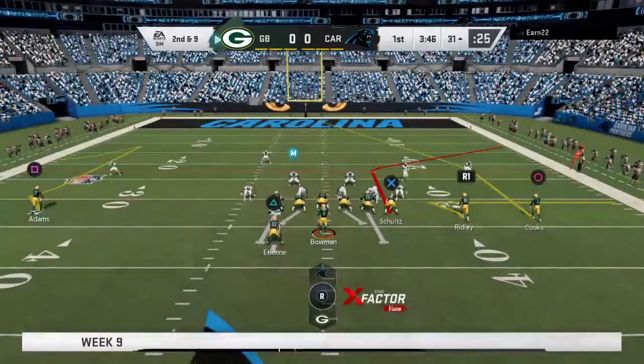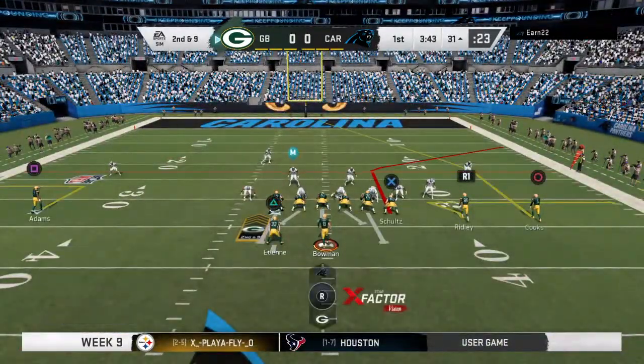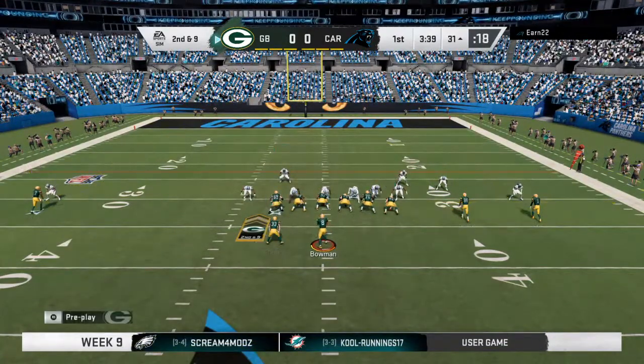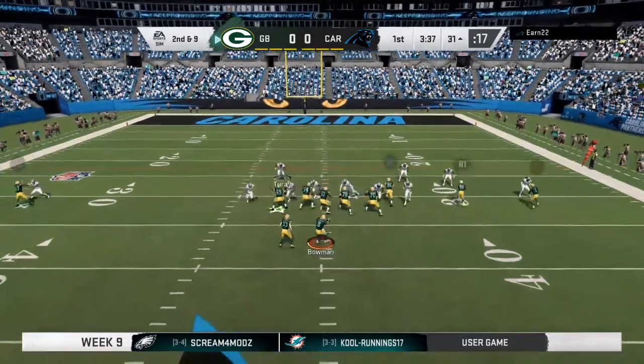On the ready. Hey, Haywood. 6-6, pull it high. 58 to Mike. I'm coming.